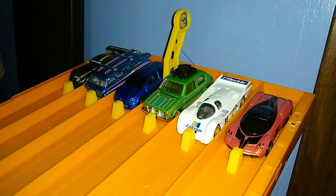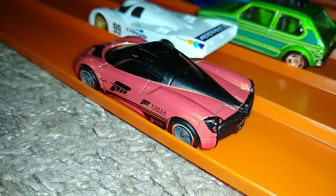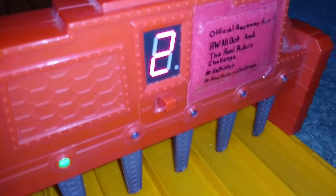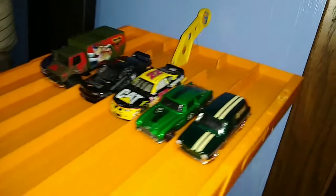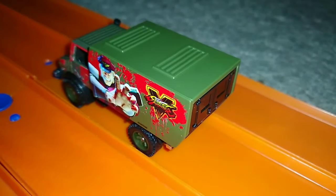Here we go, next 6. Winner, lane 1. Lane 1, and it goes to the Pagani Huayra. Alright, next 6. Winner, lane 2. Volkswagen Squareback. Alright, next 6. Winner, lane 5. Mercedes-Benz Unimog U1300.